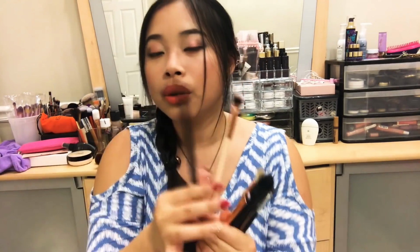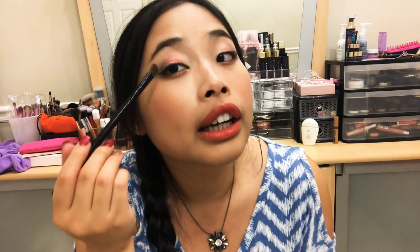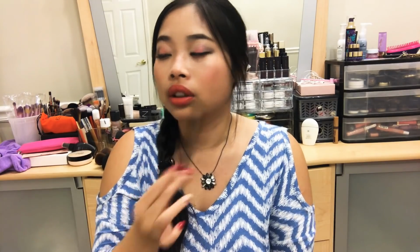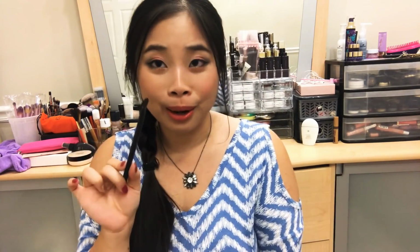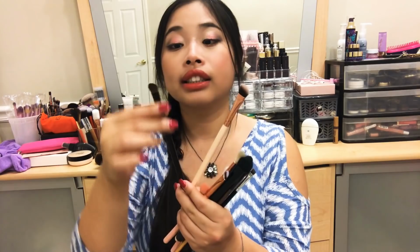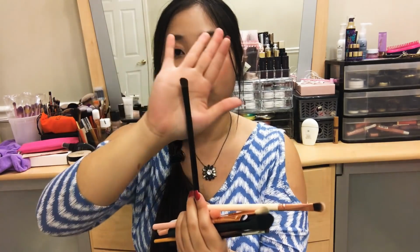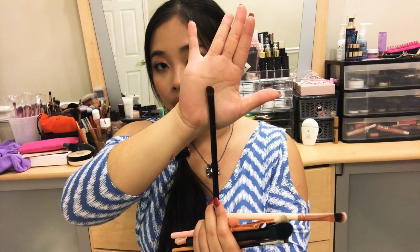So this one I use to do my outer corner color. I will take the color and blend it in right here. I've had this since 2012, and it's such good quality. After being washed so many times, the shape's still wonderful, and I just love this brush. If I can only have one brush for all my eyeshadow application, it will be this one.